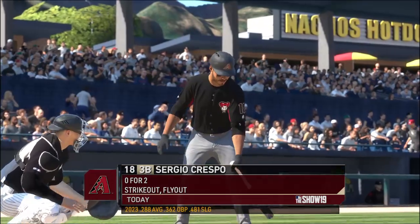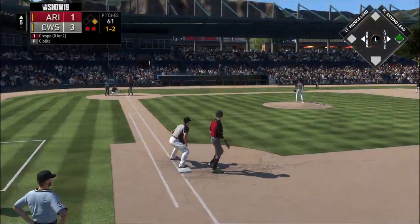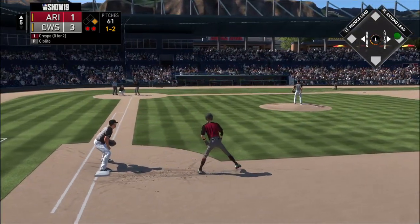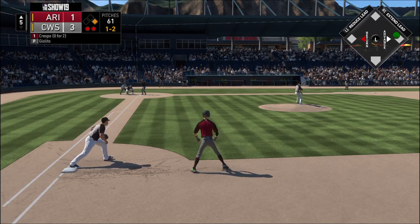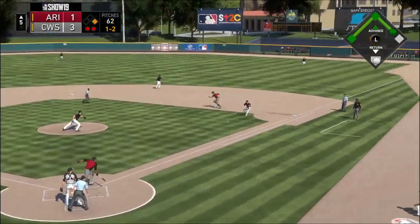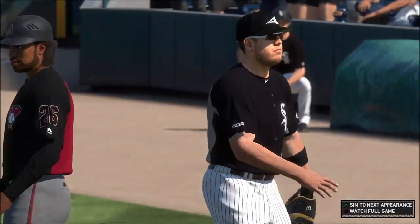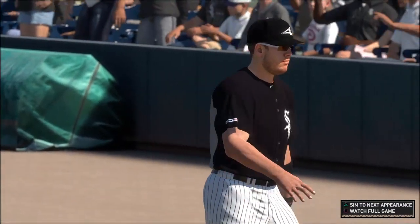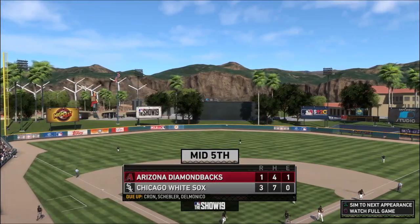Now back to the top of the lineup. Stepping up in, Sergio Crespo. He's 0 for 2 thus far in this one. Flares this one toward first. He'll step on the bag himself, and the inning is over. One left for Arizona, and it remains a 3-1 ball game.